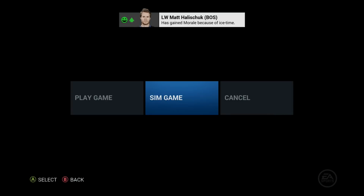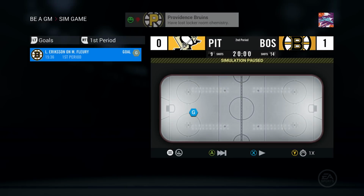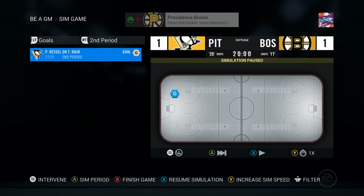Game 3, back in Boston. If we could sweep the Penguins after Detroit, that'd be crazy. Eriksson there starts off the scoring. Kessel answers back, third period.